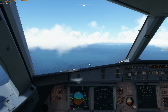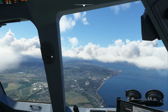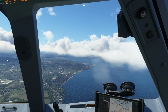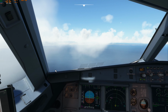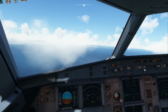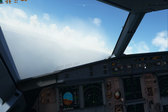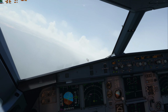Right, so welcome to a bumpy Airbus A320 coming in over the coast of Edinburgh. We've got few and scattered clouds around 2,000 to 4,000 feet, causing some thermal activity. Wind's quite high, as we can see from the sea here. We've got about 25 knots wind coming from the runway heading, so it's just going to be a nice headwind component. However, it may well be a little bit bumpy.